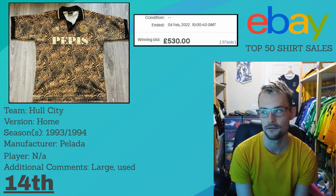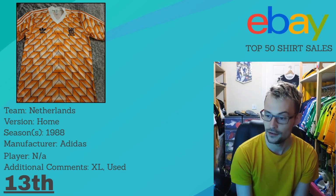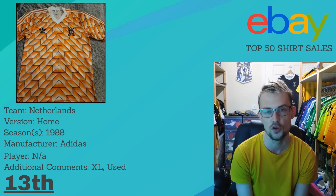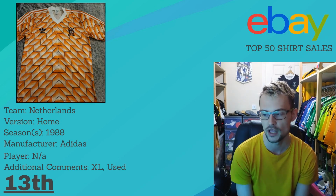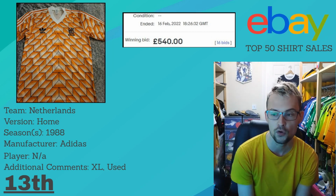37 bids came in and £530, eh? 13th, it's Netherlands. It's the iconic home shirt from the 88 tournament. Adidas, of course. No player on this one, just a fan version, extra large, used. 16 bids came in and sold for £540.